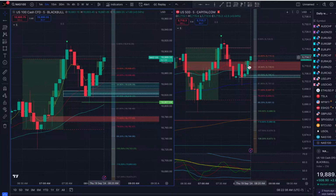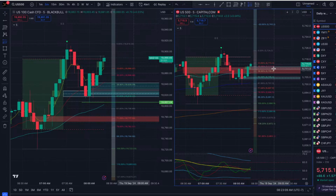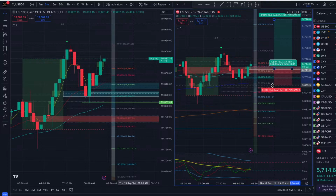Now that we're on the other side of this, I would use this fair value gap as another potential entry, but I'm not sure if there's enough room there. I like to catch moves right at the bottom. Let's say we went to the low-hanging fruit of 1 standard deviation. Right now our stop would have to be below this. That gives us 3.